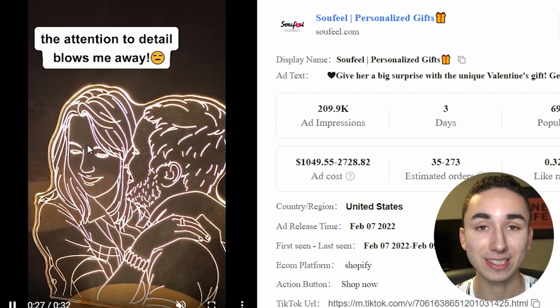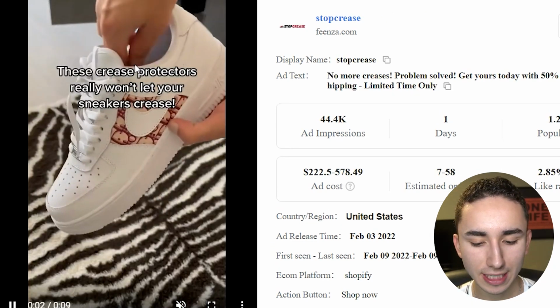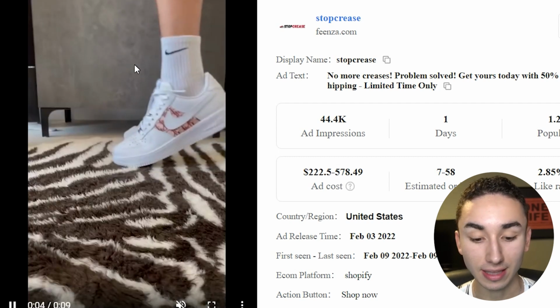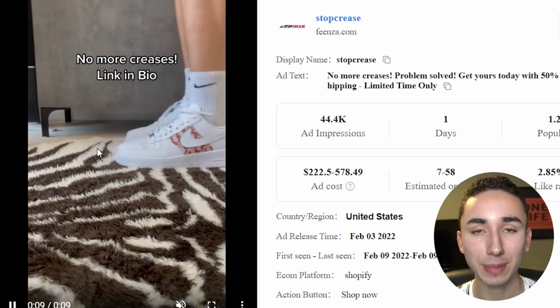It definitely has the wow factor because it's you as a lamp. And then at the bottom of this first page, we got some crease protectors. So I know a lot of shoe junkies that spend a lot of money on shoes, and they would pay a lot of money for their shoes never to crease again. That is a great problem solver.